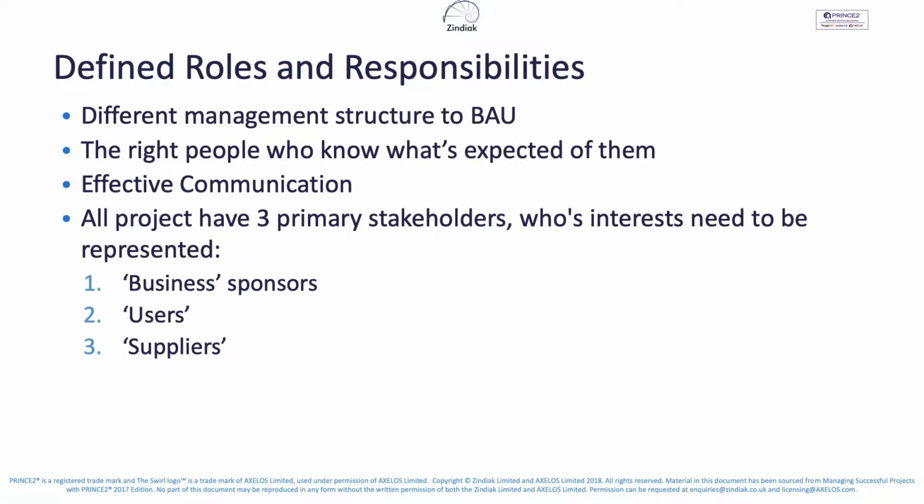Define roles and responsibilities. A project's management structure is different to business as usual. In order for the project to be a success, it's important that we have the right people and that they know what's expected of them. This helps with effective communication. Very often when a project goes wrong and lessons are learnt, one of the lessons is that we need more effective communication. So ineffective communication has caused something to go wrong or has been a major contributory factor to something going wrong on the project.